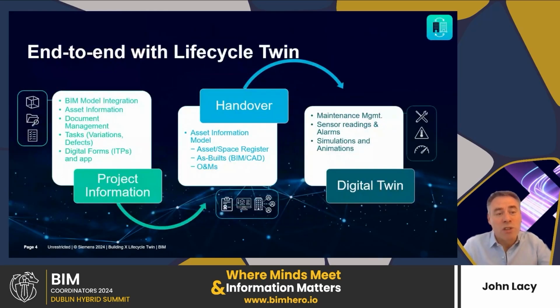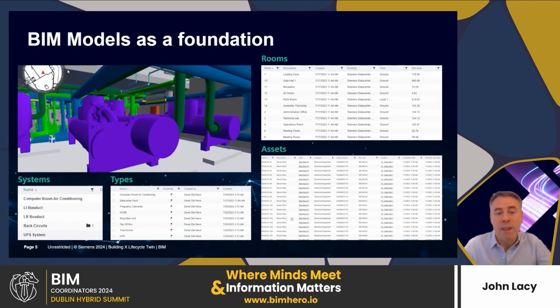So the end-to-end across all phases from design right through the phases of construction, we can maintain, help organize the project information, the handover processes, and provide a complete digital twin with all of this information. This is the BIM model information, the handover information, and then the performance data through the operational phase. Within all of this, BIM is the foundation, connecting all of the data streams from the assets in the spaces where they exist, based on all of the different attributes and characteristics of those assets, and bring it all together into the one common data environment.